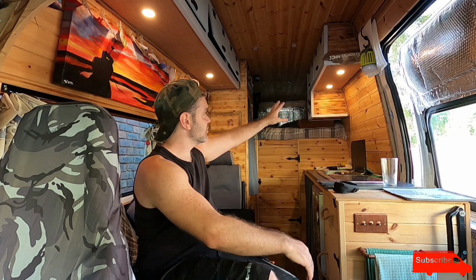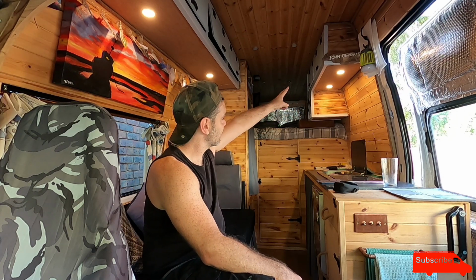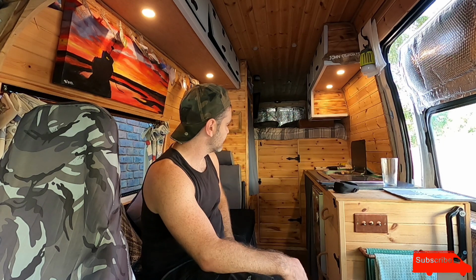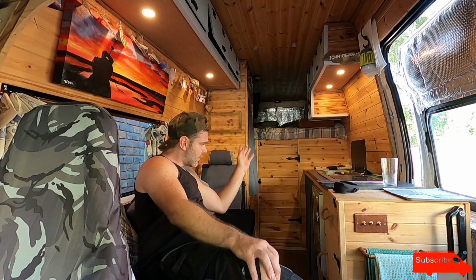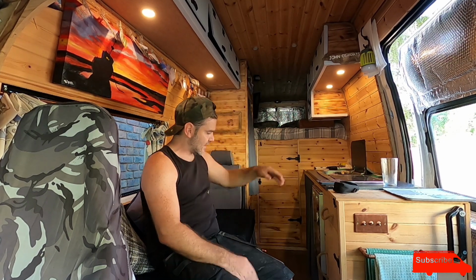Okay, above the kitchen, a good point about having that cupboard there is you can quite easily put some underlights there which light up the whole kitchen, which is a really nice way of doing it. I've got my fridge, which you might not be able to see from there, but the fridge is here, and it is a fairly small fridge. It's a Dometic CRX 50 litre fridge.